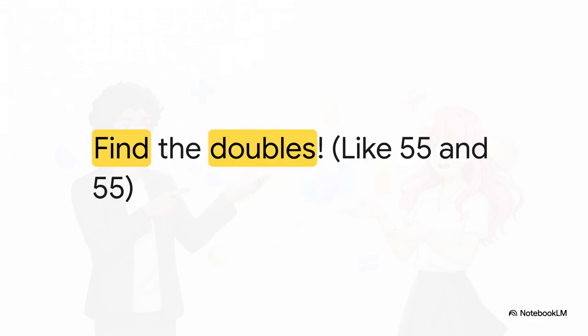Yes, we have two buses that both have 55 people on them. Putting doubles together, like those two 55s, is a massive shortcut. Adding doubles is something we practice all the time, right? So spotting them in a long list of numbers instantly makes your job as a math detective so much easier.